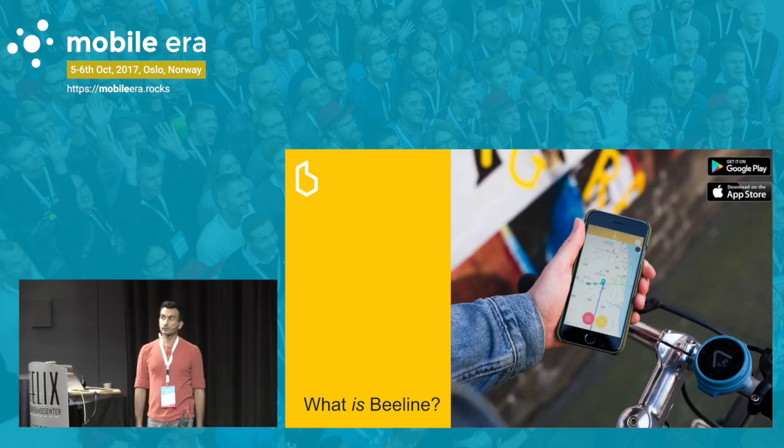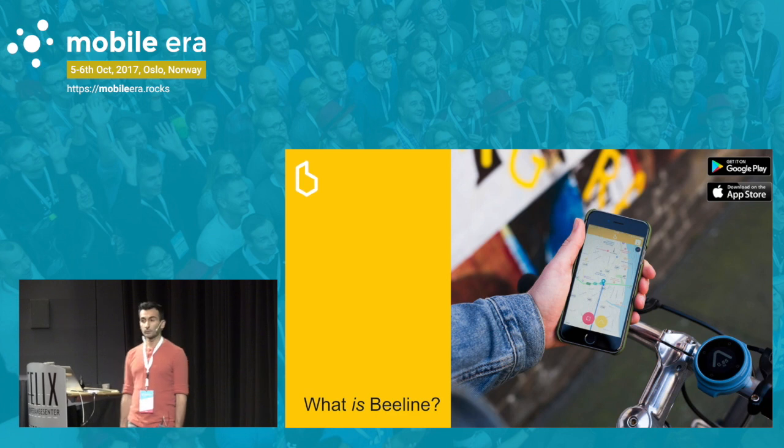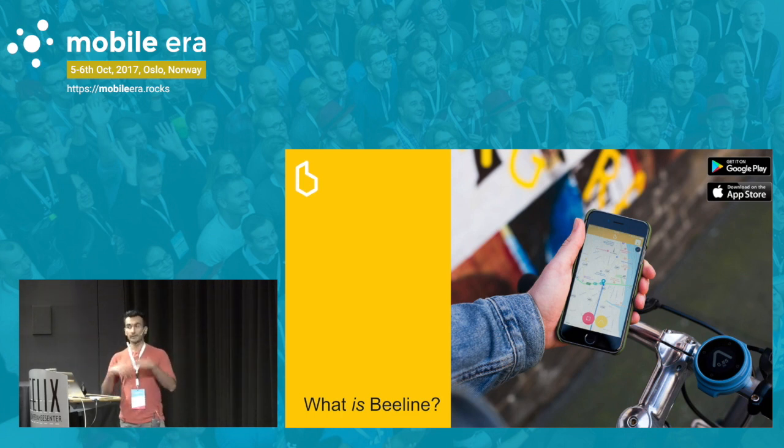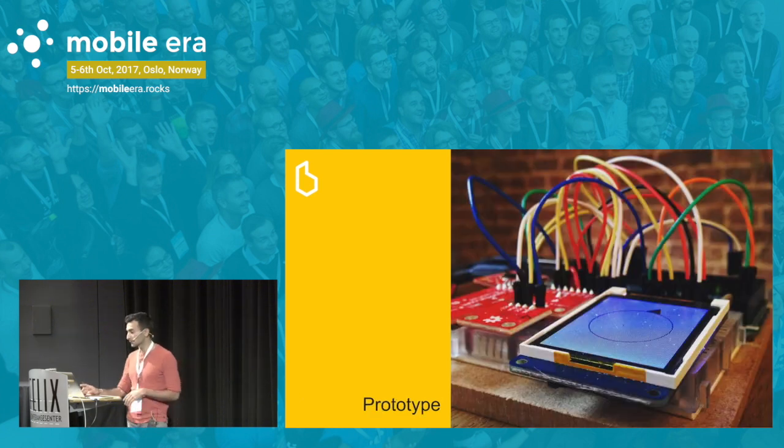So to make this hardware product work, we have two apps. We have an iOS app and an Android app, and we build them separately. We build them in native code, and they work together. I'll take you through the architecture of this stuff fairly soon.